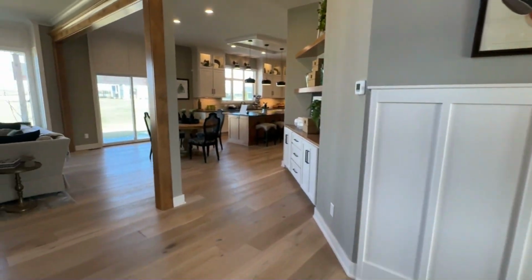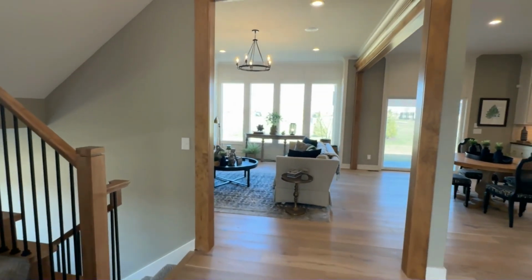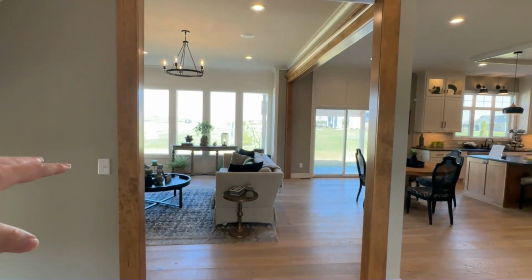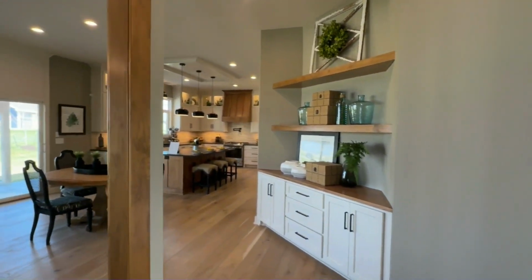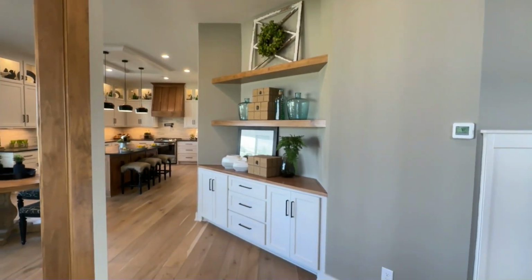If I spin you around, like I said, this is one of the most popular floor plans that you'll see in Johnson County in the Kansas City area. You've got the family room right here. You've got the kitchen, which is a really, really good size. And then you've also got these built-ins and the floating shelves in this corner.